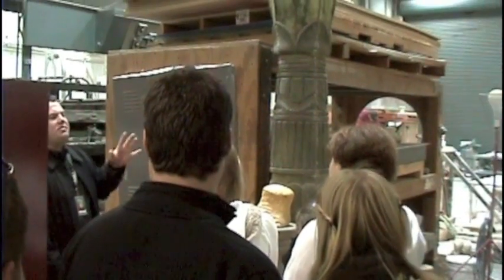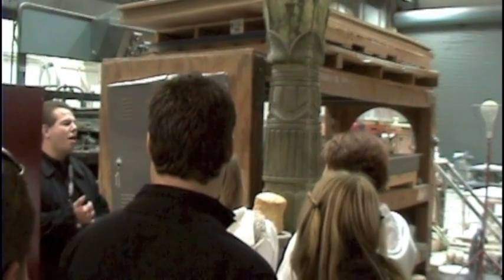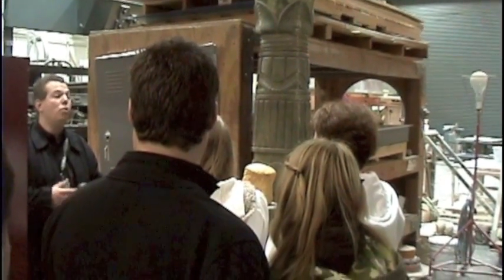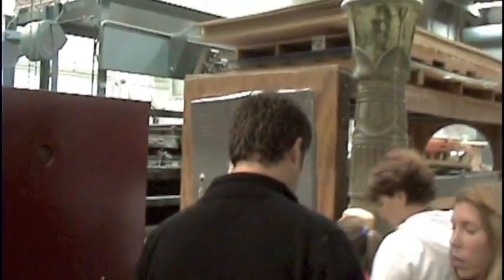Right? Now you build the sets, make them all as beautiful as you possibly can. It doesn't mean anything until you add props and you add signage. Signs indicate where you are exactly and who lives there. We make the signs upstairs. That's where we're going to go next.